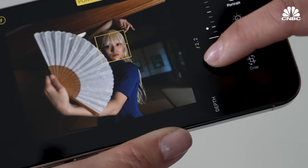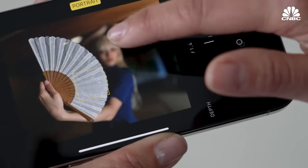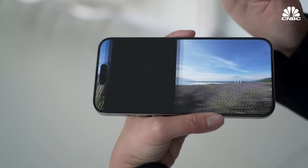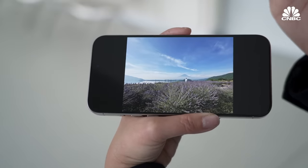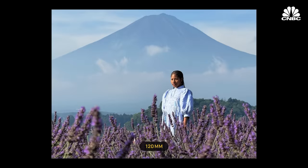Now leading marketing for the iPhone, Kyan Drance has been with Apple for more than 15 years. She says the latest A17 Pro is another major leap forward, enabling big changes to features like computational photography. You can take 7 different shots, all from the same location. This is a macro shot. And then you've got the ultra-wide lens at 13 millimeters. With iPhone 15 Pro Max, you can go all the way up to 5x optical zoom.